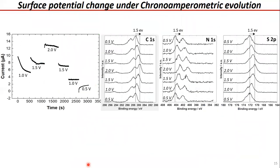Afterward, we performed a chronoamperometric evolution. That means we apply the voltage and we follow the current evolution. And in the meantime, we recorded the XPS spectra during these voltage sequences. You can see that at 1 volt we have a decrease of the current, which means we have formed some SEI at the interface between lithium and the electrolyte. And after that, the current stabilized.